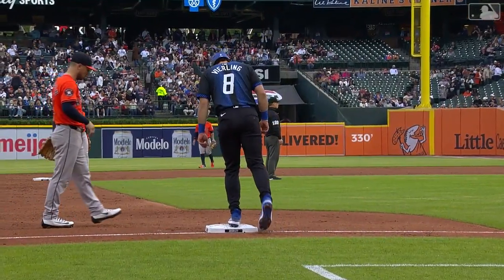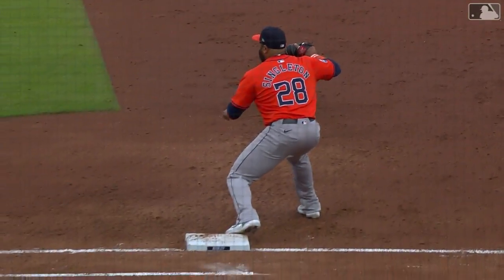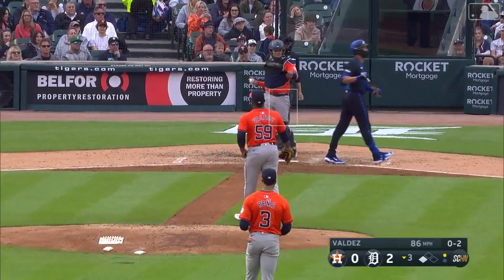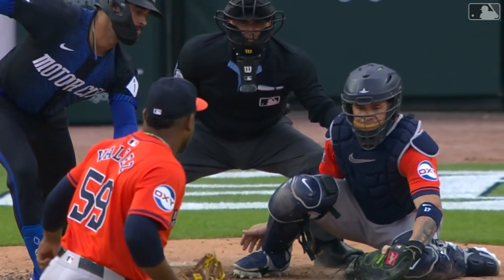Canha does move the runner along to third base now with 1 out, but that's a really nice play by Altuve for the first out. Altuve saving a run for now. Got him. Big strikeout for Framber, getting Riley Greene waving on that 3rd strike. That'll be Framber's first strikeout of the game.